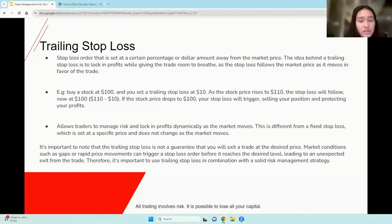So if the stock price drops to $100, your stop loss will trigger, selling your position and protecting your profits. The trailing stop loss technique can be useful for traders because it allows them to manage risk and lock in profits dynamically as the market moves. This is different from a fixed stop loss, which is set at a specific price and does not change as the market moves.